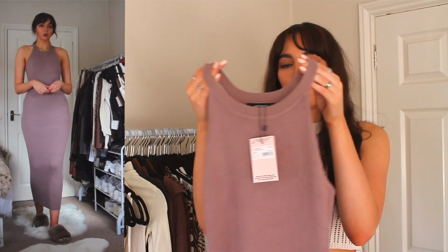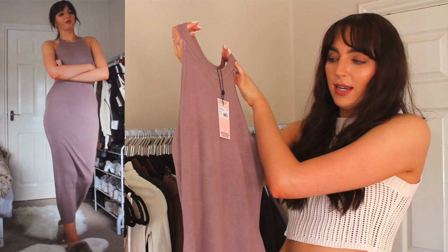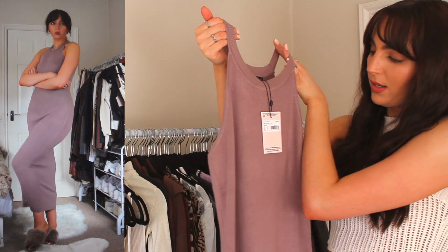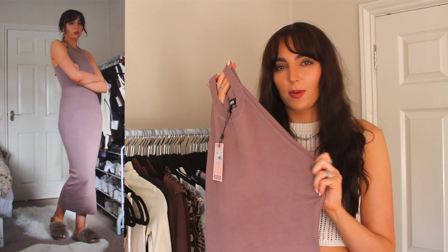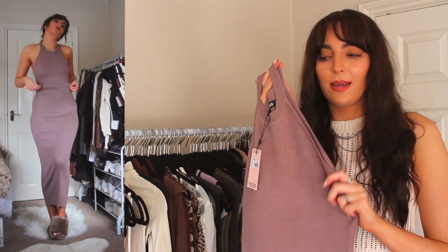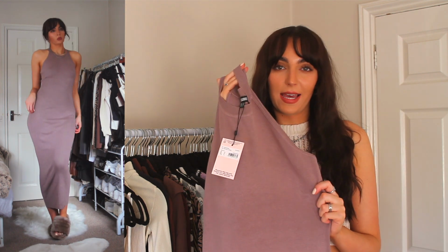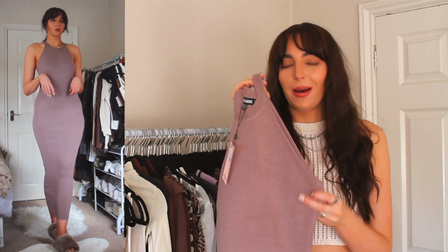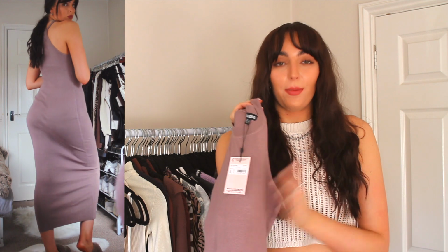I also picked it up in this kind of taupey brown, it's called mocha, but I really don't feel like it's that mocha. I'm not sure about the colour of this one. It's a little bit purpley for me, and I'm thinking I might dye it because it's got enough natural fibres in it that it would dye. So I might dye it brown with my pyjamas. We'll see how it goes.